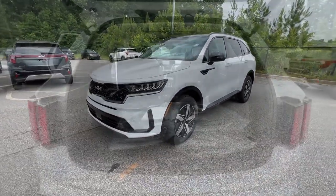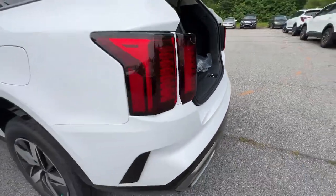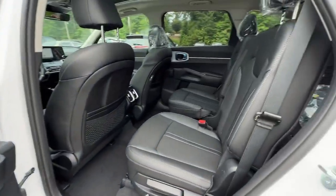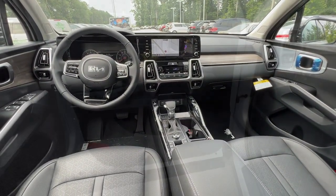These are just some of the great options this vehicle comes with: pre-collision system, lane departure warning, panoramic roof, hands-free liftgate, navigation system, keyless entry, adaptive cruise control, premium sound system, power passenger seat, satellite radio.